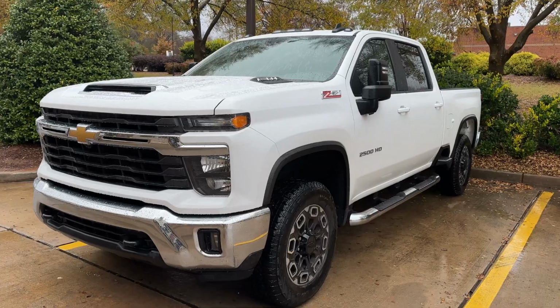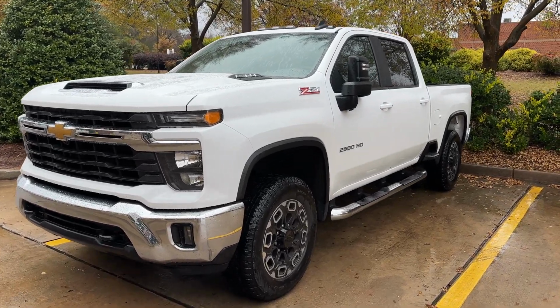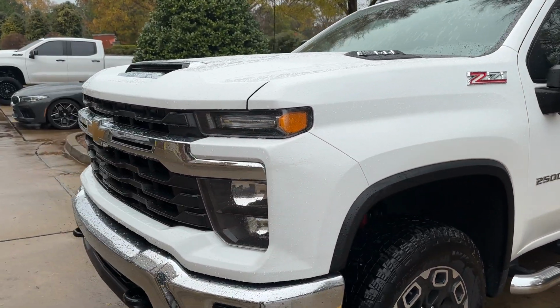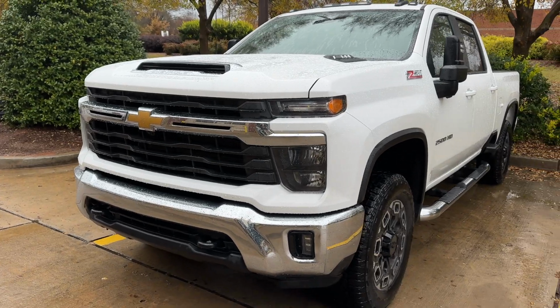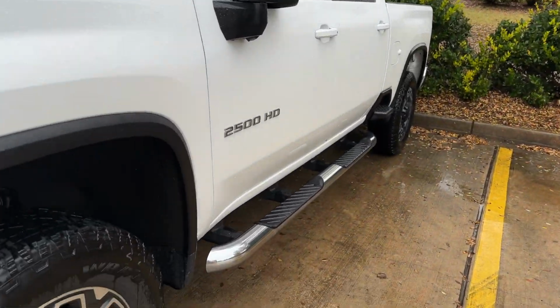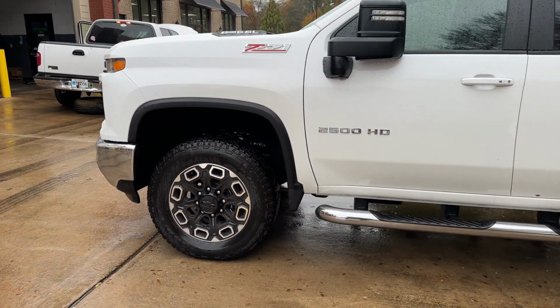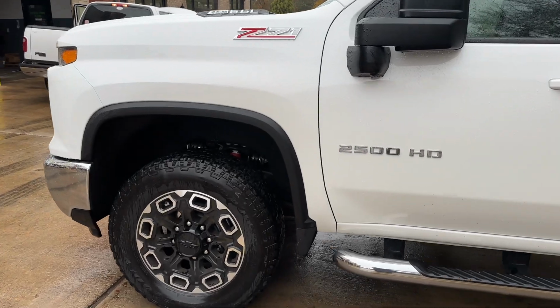We have, I believe this is a 2024 Chevy 2500. Now, remember the Z71, the LT, and the LS packages did not get the facelift in 2024 like the GMCs and the new Chevy High Countries and stuff like that. So it does have the old front end. We're going to be doing a 295/65/20 Nitto Ridge Grappler, which is that 35-inch tire that holds all that weight. It's not as wide. It doesn't rub or anything when you turn all the way.